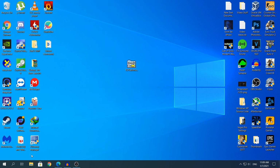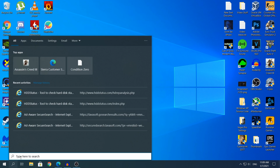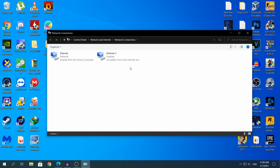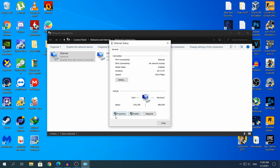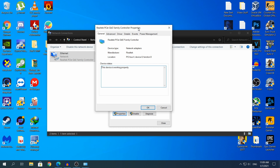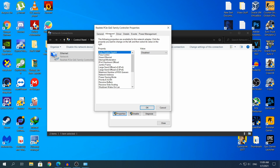Right now, you need to go back to your Ethernet adapters where we went at the start of this video on how to update them. So head to start and type view network connections, click the one right here, go to the one that you are using right now, double click that, then in the bottom left corner click where it says properties, at the top click where it says configure, and it's going to pop up another window. At the top click where it says advanced, the second tab, and here we need to change two settings. The two settings are going to be green Ethernet and power saving mode.